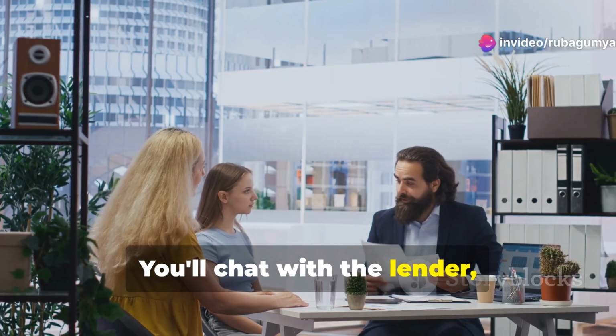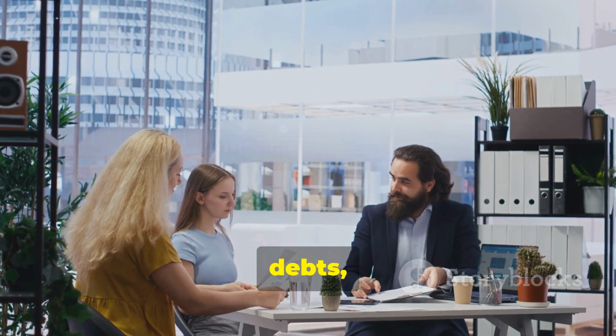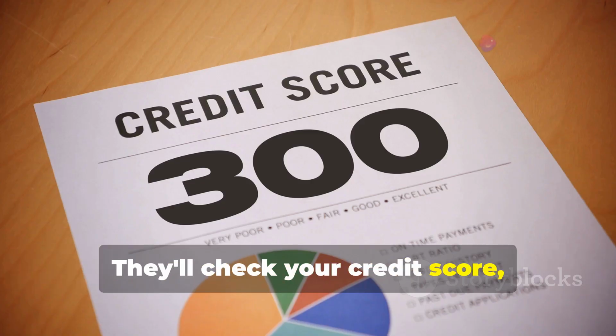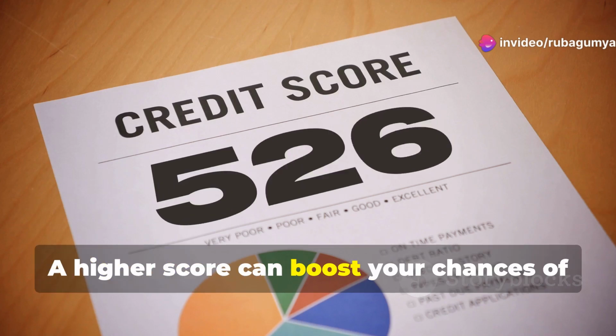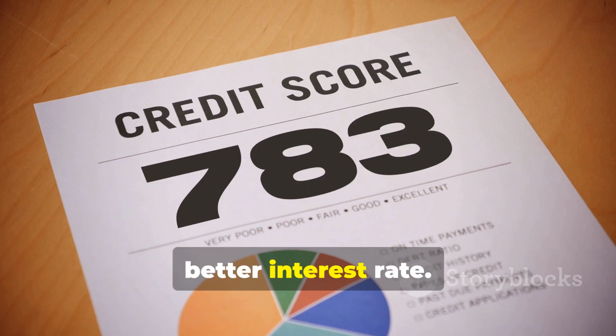You'll chat with the lender, like a bank, about your finances. This includes your income, debts, and any other money stuff you have going on. They'll check your credit score, which basically shows how good you are with money. A higher score can boost your chances of getting approved and might even snag you a better interest rate.